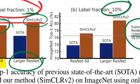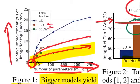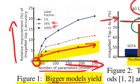So that's why we can outperform it with fewer labels. But here we do the same procedure. This is relative improvement, right? So this right here, the starting point would be if you had 10% of labels and a 25 million parameter model. And this right here, for example, is if you have the same amount of labels but a 200 million parameter model. And this is relative improvement, okay? But what the graph says is that the relative improvement is larger.